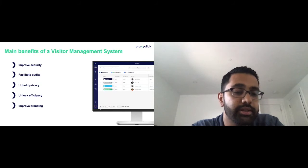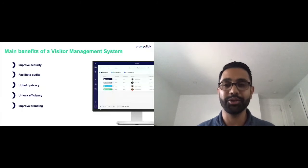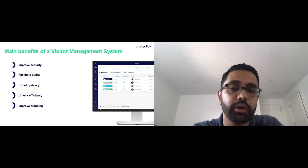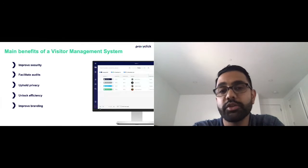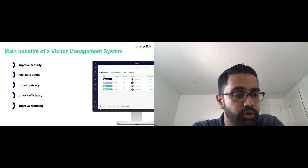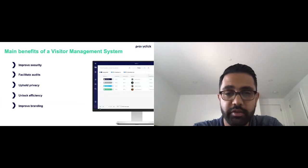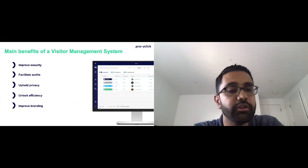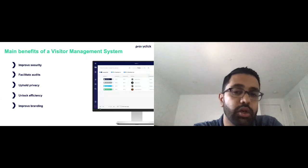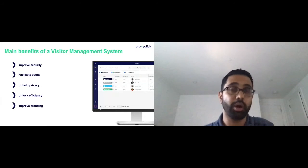The second big area is that of audits, because everything is great until you get audited or the compliance shows up and says, tell me who was here yesterday, right? So that's the second big area that we work in. The third is that of privacy, and that's an interesting one, where being able to actually respect the privacy of the jurisdiction you're in and ensure that your visitors are actually given the privacy and respect they deserve is a third big area that we work in. The fourth one is that of efficiency. And the fifth one is that of actually helping you create a strong branding experience so you can project the best that your brand has to offer before your visitors even show up to your location.